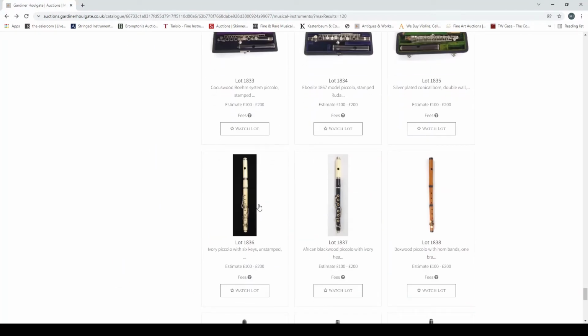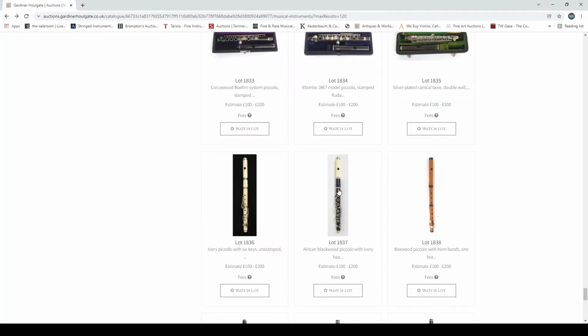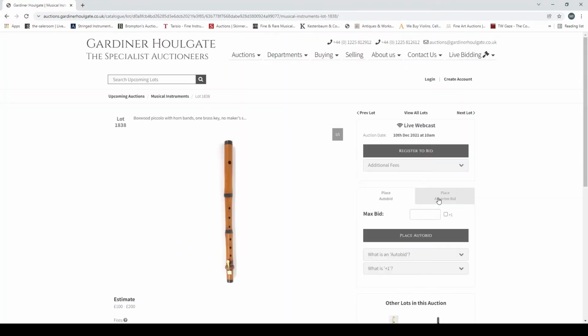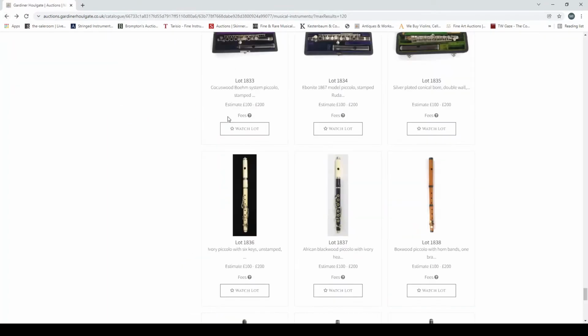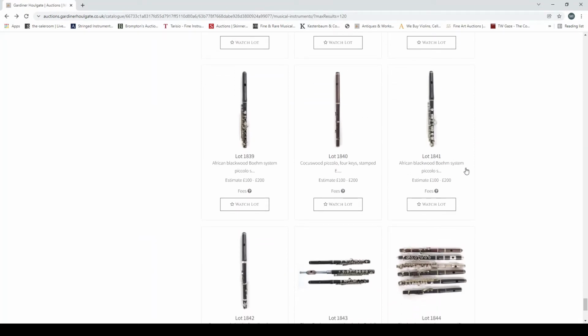and ivory piccolo with 6 keys. Interesting, going into the made in Germany, circa 1880. African blackwood piccolo with ivory head, boxwood piccolo with horn bands, African blackwood Boehm system piccolo, Cocos wood piccolo, African blackwood Boehm system piccolo.